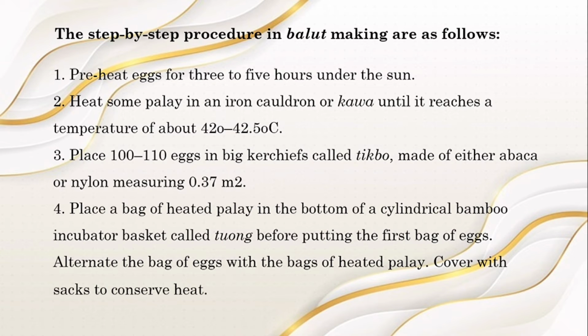So here are the steps in making a balot. First, preheat eggs for 3 to 5 hours under the sun, and then heat some palay in an iron cauldron or kawa until it reaches a temperature of about 42 to 42.5 degrees Celsius. Then place 100 to 110 eggs in a big kerchief called tikbo, made of either abaca or nylon measuring 0.37 meters squared, and then place a bag of heated palay in the bottom of a cylindrical bamboo incubator basket called tuong before putting the first bag of eggs. Alternate the bag of eggs with the bags of heated palay, and then cover with sacks to conserve heat.